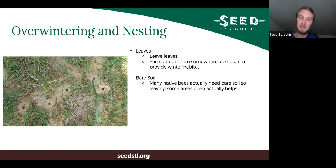On the other end of the extreme, a lot of our native bees actually overwinter in the soil, and they need bare ground to get to the soil. If you've got 6 inches of leaves, they can't get through those leaves to actually dig a hole into the soil. So also having some areas of bare soil can be useful. So if you have some areas that you do want to keep nice and clear, that can actually be beneficial for our native bees.